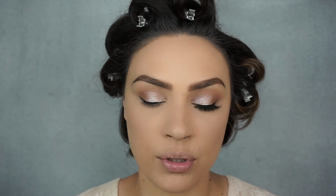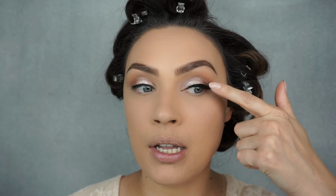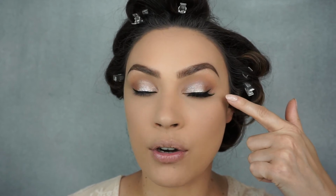They come in a little pack like this. You can buy them individually as well, but I just prefer to buy a whole pack. And I use this on other people as well because it looks good on everyone. They are like a gradient, so they go from short to a little bit longer on the outer corner, and they look super natural. They just add a little bit of oomph to your eyelashes.